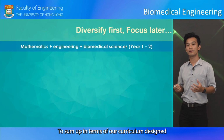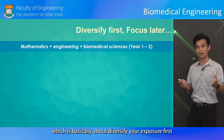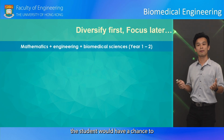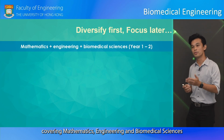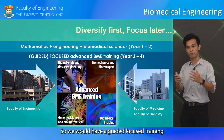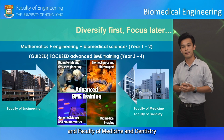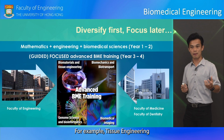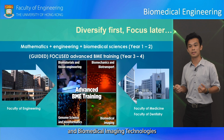To sum up, in terms of our curriculum design, the rationale is basically to diversify your exposure first and then focus your expertise later. In the first 2 years, the students will study a very broad foundation covering mathematics, engineering, and biomedical sciences. Towards the 3rd and 4th year, we will have guided, focused training opportunities, supported again by the Faculty of Engineering and the Faculty of Medicine and Dentistry, to offer different important aspects of BME, for example tissue engineering, biomechanics, bioinformatics, and biomedical imaging technologies.